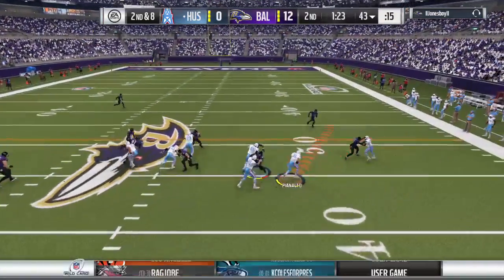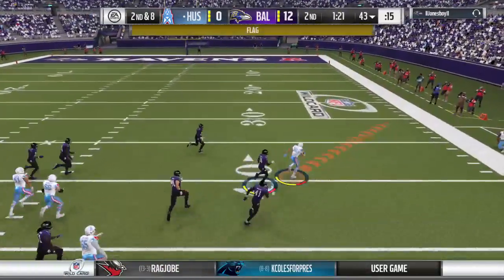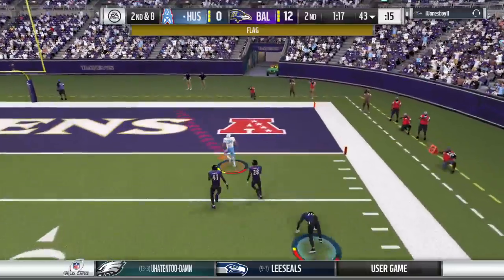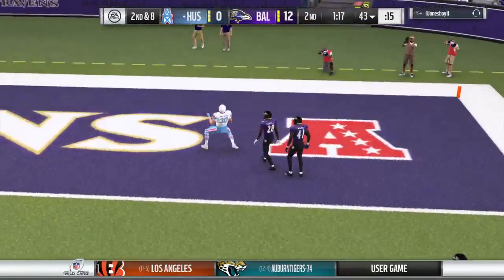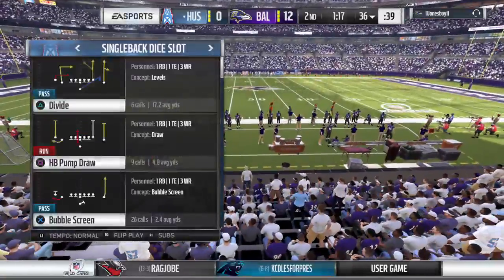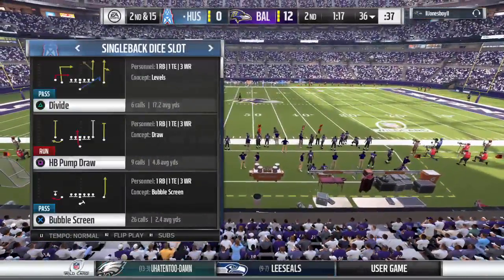And to give this time to the tailback. And he cuts it out to the sideline. And he does take it in for the touchdown, but a flag on the field, and I don't think this is going to stand. Yeah, don't put the points on the board just yet.